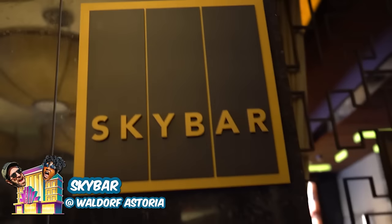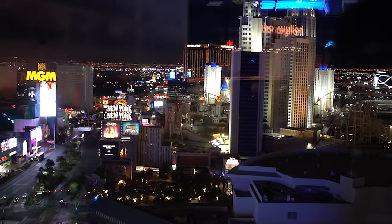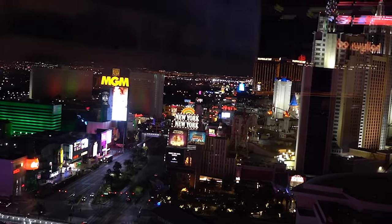Hey, you guys, welcome to the Sky Bar. It's amazing here on the 23rd floor of the Waldorf Astoria. I know. Can you believe these views? Unbelievable. And they're all so beautiful. Every side we walk on, there is a view. What a great way to end this night here at the Waldorf Astoria.